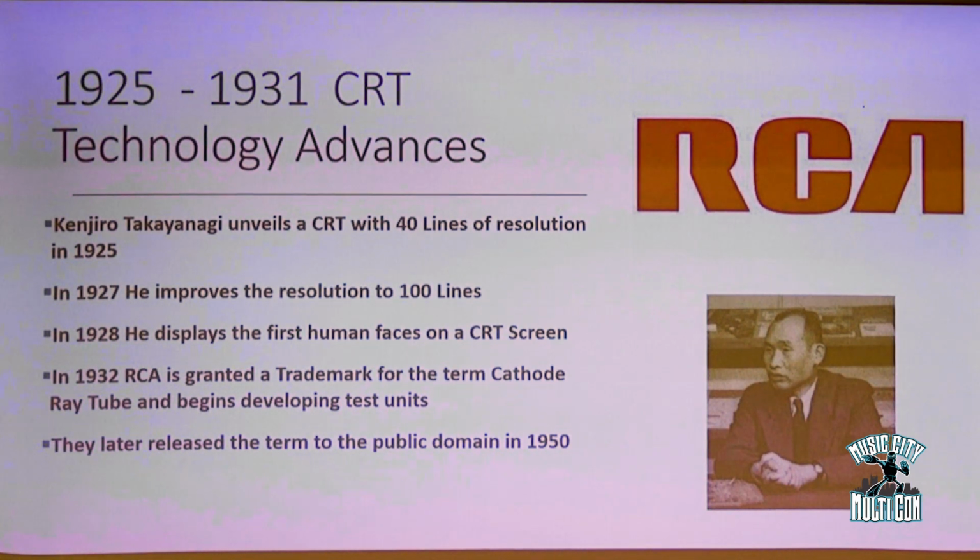Four years later RCA is granted a trademark. They basically use a lot of his work and his technology, and they came out with the cathode ray tube term, and they began making the first test units, black and white television test units. And then they later released the cathode ray tube term to the public domain in the 1950s. That way other people could use that term for their displays.